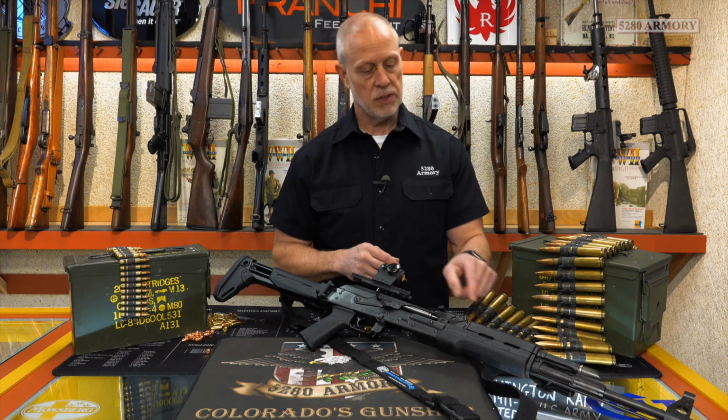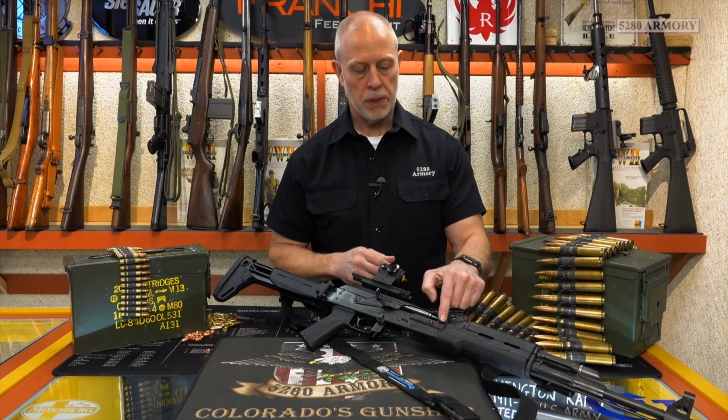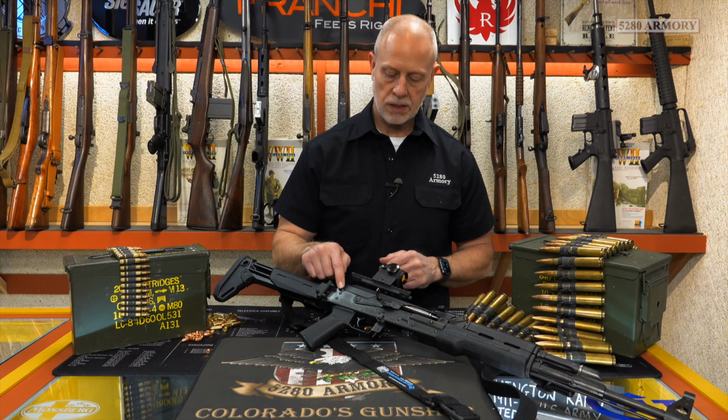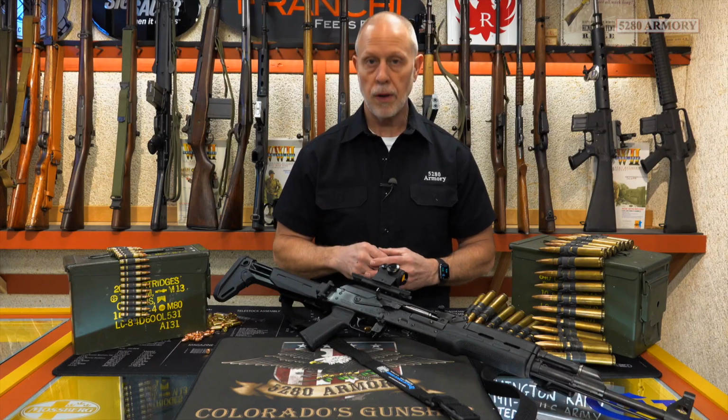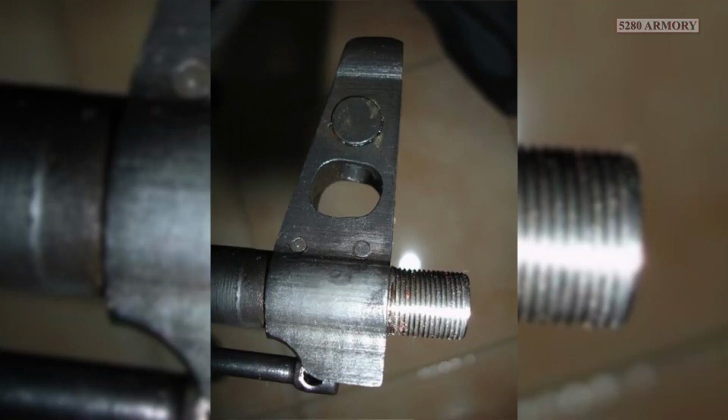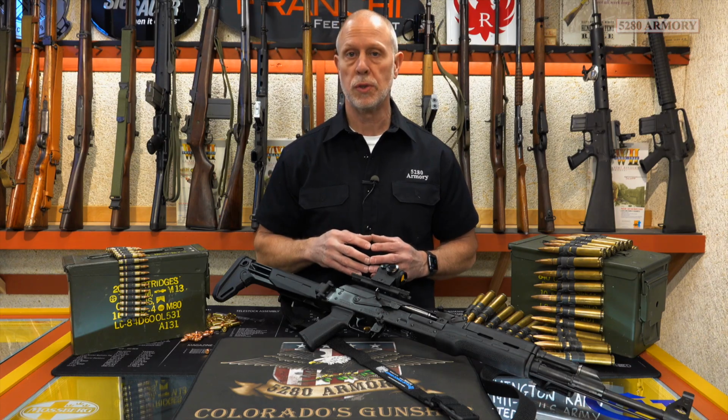Some of the obvious differences are the longer forend, the RPK trunnion, the 1.5mm receiver, and the locking dust cover, to name a few, but there are others. At the muzzle we have a traditional slant brake. Underneath is the 14x1 left-handed threads. That'll give you the choice to add a different muzzle brake or even a suppressor if you choose.